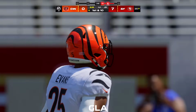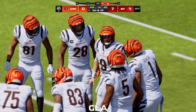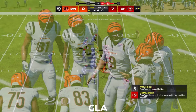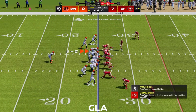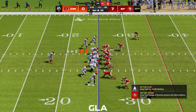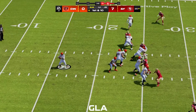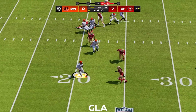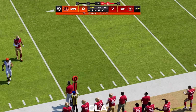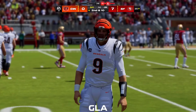Defense got the better of them last series, forcing a punt. See if they make a few changes in the game plan here and try to get points out of this drive. First and 10, on play action. And a little floater there, but it'll wind up incomplete, falling to the ground.